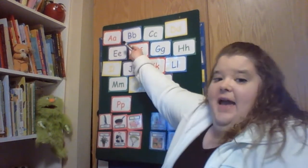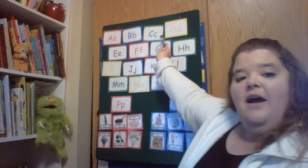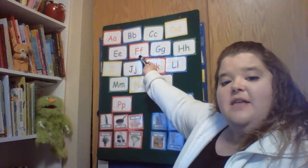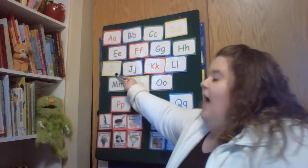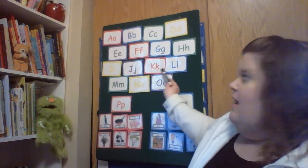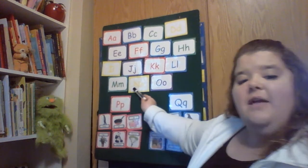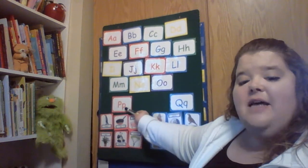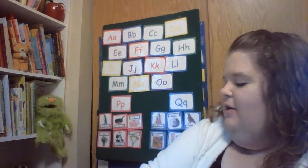Ready? The A says A, the B says B, the C says K, and the D says D. The E says E, the F says F, the G says G, and the H says H. The I says I, the J says J, the K says K, and the L says L. The M says M, the N says N, the O says ah, and the P says P. The Q says qu. Good work, you guys.